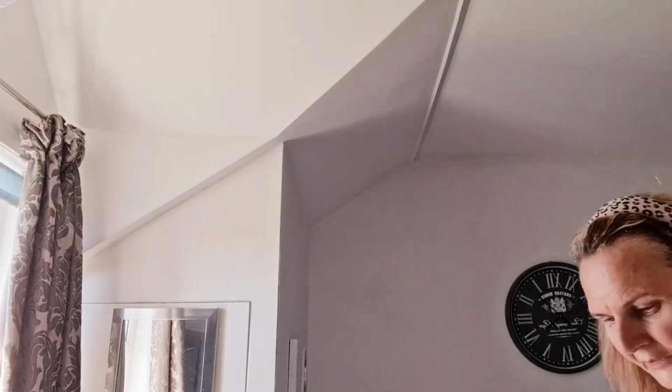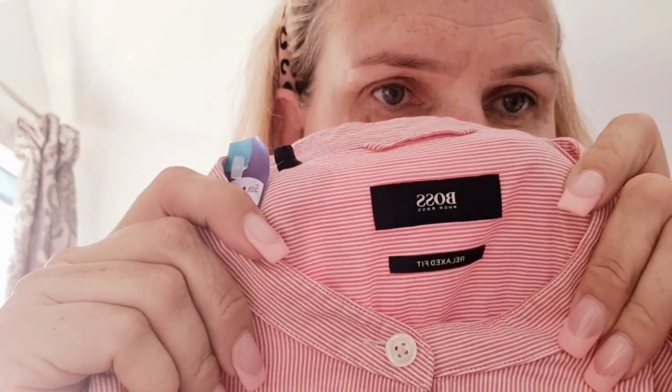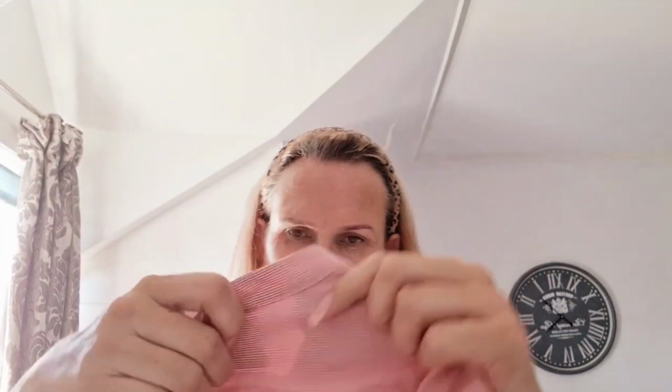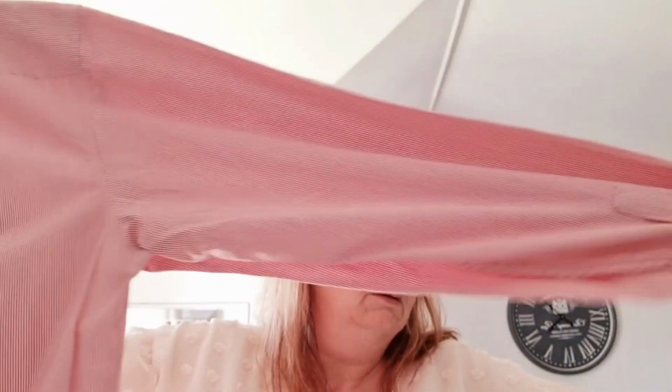Also picked up this, which is like a granddad shirt. Now these used to be quite popular in the 80s, I believe, the granddad shirt, didn't they? And this is Hugo Boss. And it's like a collarless shirt. Nice striped. Cost me £4.50, and yeah, happy with that. Nice lightweight as well, so that should go.